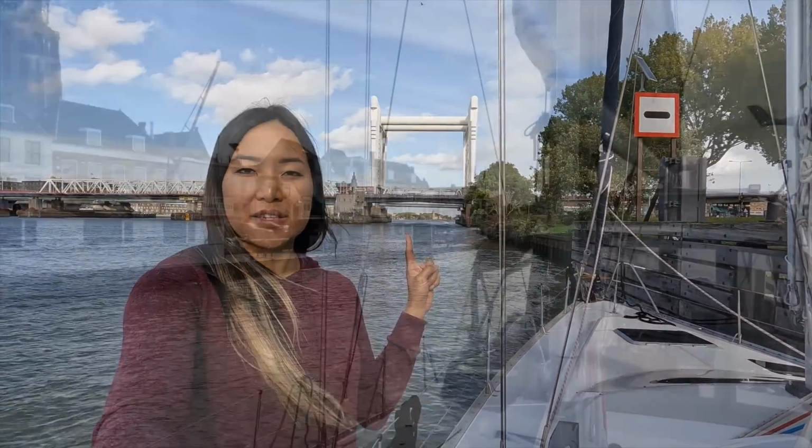We're tied up against the wall here waiting for that bridge to open, and this one only opens once an hour, so we've got about 45 minutes before the next bridge opening, but I think we're gonna grab some lunch. And then our marina is not very far once we cross this bridge. I think there's another little bridge that we're gonna need to pass through to get into the marina, but that's a big one right there.